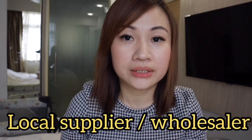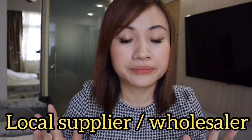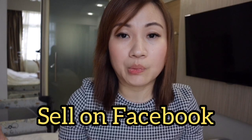Now for method number two. This method involves you finding a local supplier or a wholesaler in your area. You make an agreement with the seller that you're going to sell their products online, and they are going to help you ship the products to your customer. And how you sell is up to you. You can either set up an e-commerce store, or you can just sell it on Facebook.